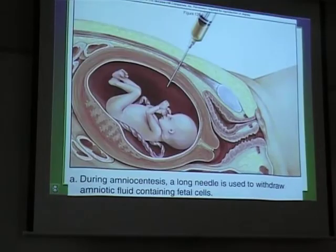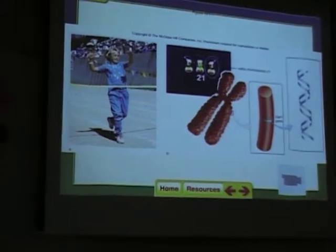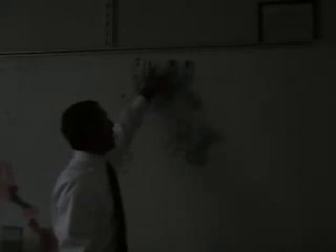Now, let me show you how this happens. How do you get an extra chromosome? It all goes back to meiosis. I'm going to do meiosis real quick for you up here. I'm not going to draw the cell and all the spindle fibers. That takes too long. But in prophase 1, remember the chromosomes come together. You remember that? Yes, I do. And they cross over. Do you remember crossing over? Yes.